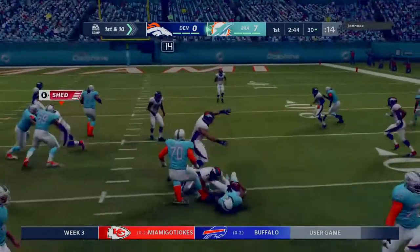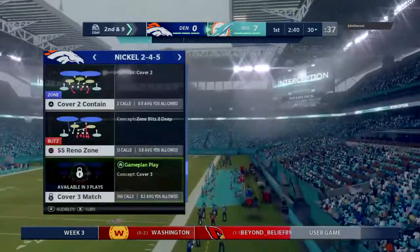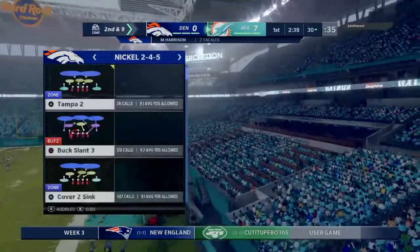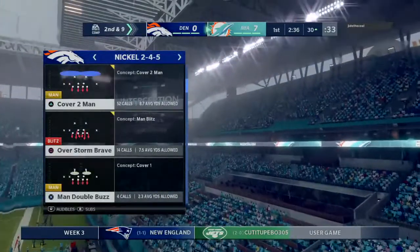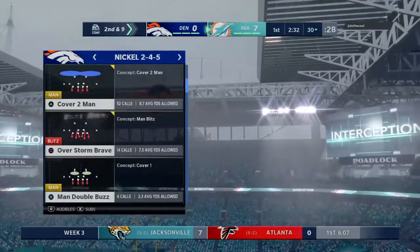Running out of the gun here, Breida. Number 20. Just a yard on the pickup there, and it'll bring up a second and 9. Yeah, things were pretty stacked up there in the middle of the line. A lot of bodies, not much space. I think ultimately, he was fortunate to get anything out of that run.